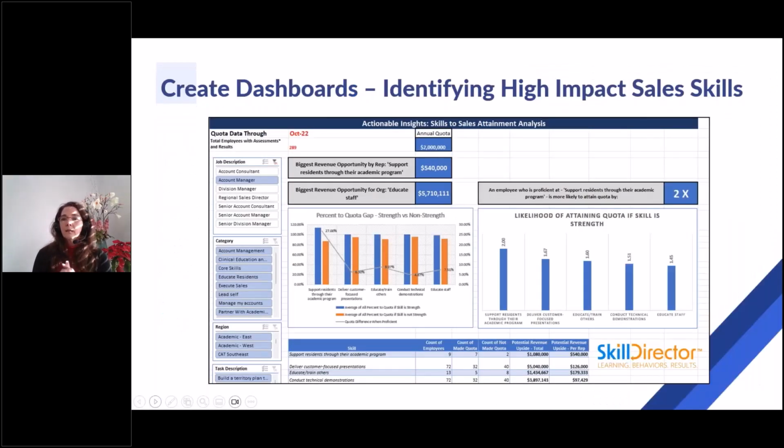We also love data. I am a data junkie, so for any of you who have ever interacted with me, throw a spreadsheet at me and I'm pretty much lost for the rest of the day. Luckily at SkillDirector, somebody built them before I got there. So we have some wonderful dashboards where we show clients, obviously sales is always easy, right? We always have a quota tied to that, but we also do this for IT as well, and some other parts of the organization in some larger organizations where we manage entire skill sets for entire populations.